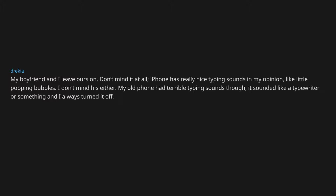I feel like it helps with my typing accuracy. My boyfriend and I leave ours on. Don't mind it at all. iPhone has really nice typing sounds in my opinion, like little popping bubbles. I don't mind his either. My old phone had terrible typing sounds though. It sounded like a typewriter or something and I always turned it off. I would turn it off in public regardless since it seems like a lot of people hate it.